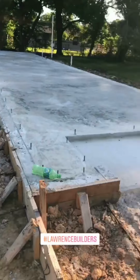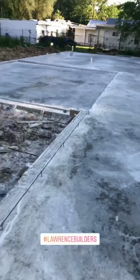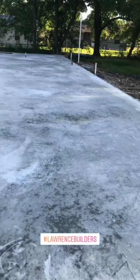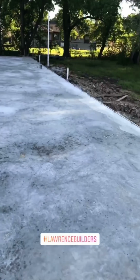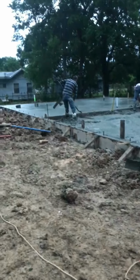Back on site this morning. Got our concrete all finished. Got our lumber on the way. Framing guys, they're on their way to start putting this thing up. Been waiting on this moment for a while, so we can get started on the next.